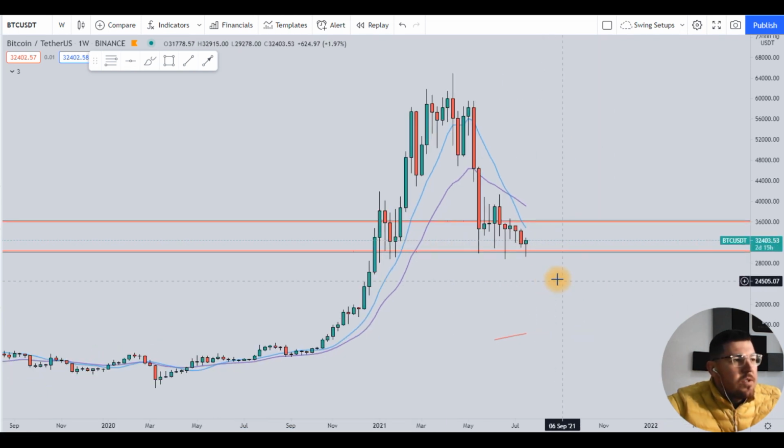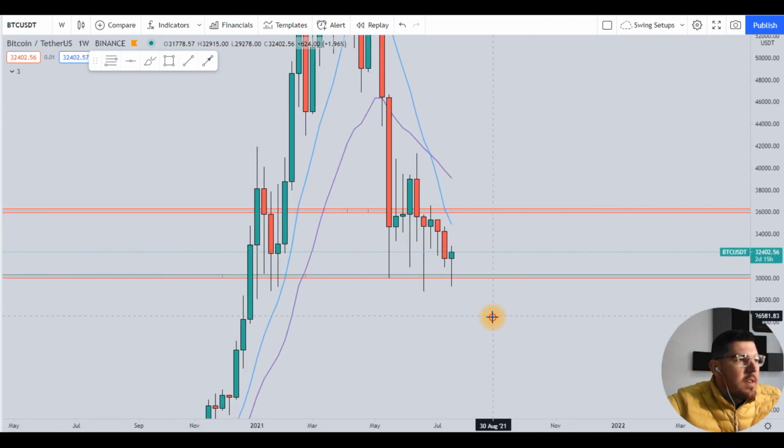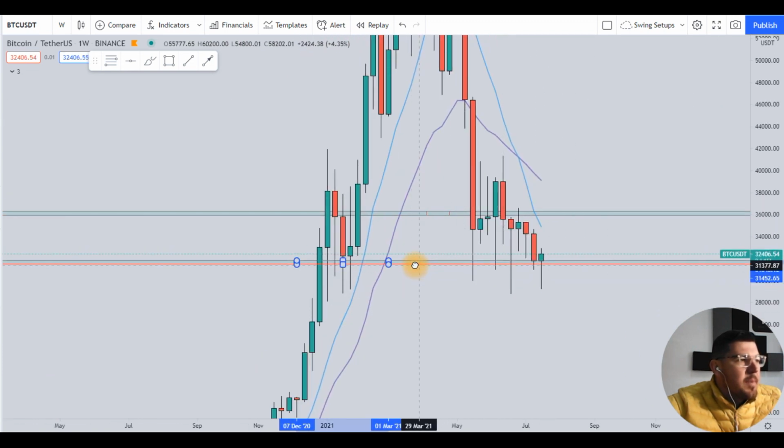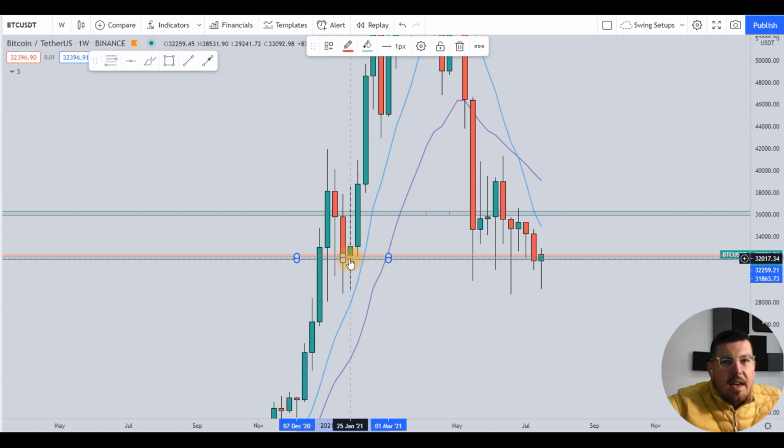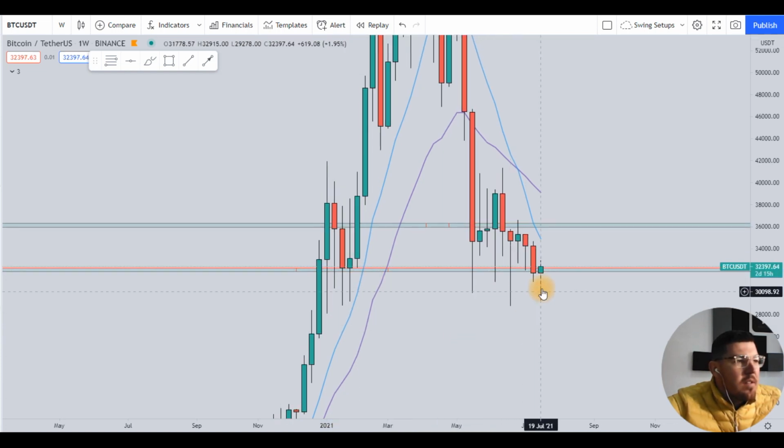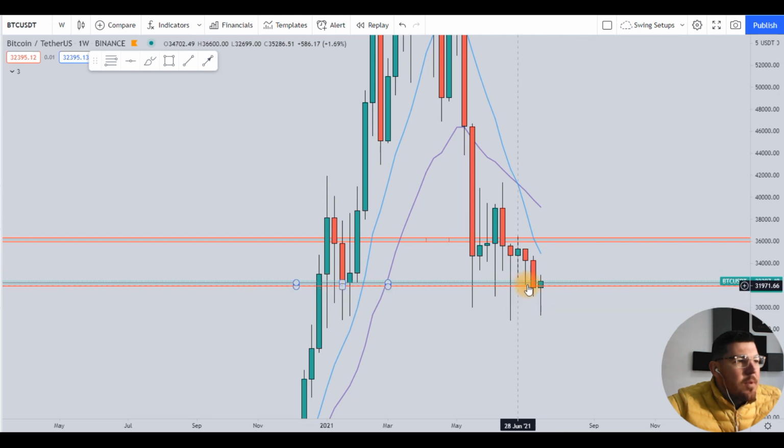So Bitcoin, quickly going to look at what the price of Bitcoin is doing. On the weekly chart, what I want to start off with is this area at 31,800, 32,000. Previously, this was a weekly area of support. Currently price was trying to breach that, and we still have 2 days left for this weekly candle to close. So this area is a critical area for price to either bounce or reject.